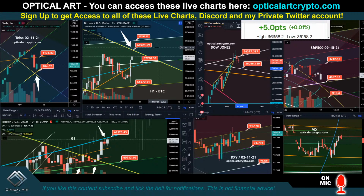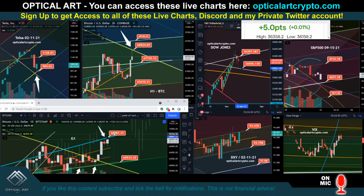I mean, can I make it any more simple? If you get above 69,000 right here, if you get above this point and hold support, get bullish, we're going much higher, all right? Now, I will admit there was a fake out right here, but you notice this is where I call the top back here. And when I say top, temporary top, okay? If you shorted this, that was a 17% short, all right? We dropped 17% from this point.